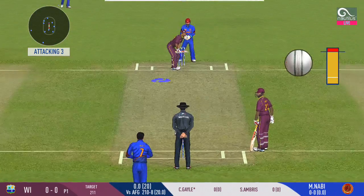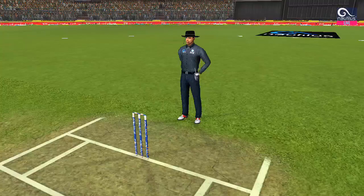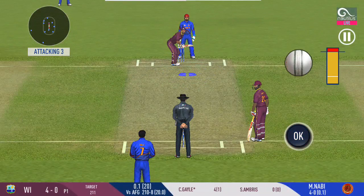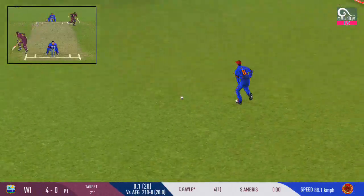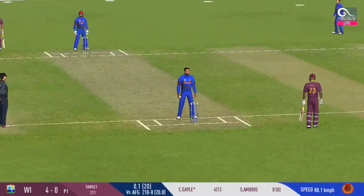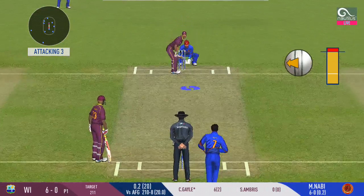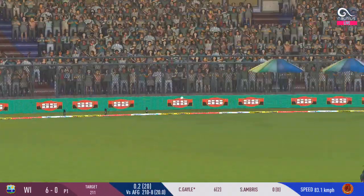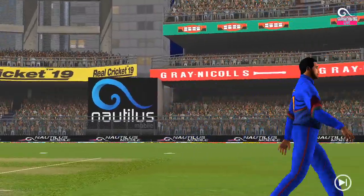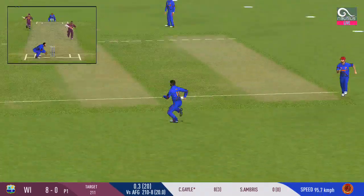That's a difficult field to bowl to. Bowler has to be very tight with his line and length. It's a sight to watch him bat. There is a fielder at cover. Ones into twos and twos into threes. Works it wide of the fielder for a single.